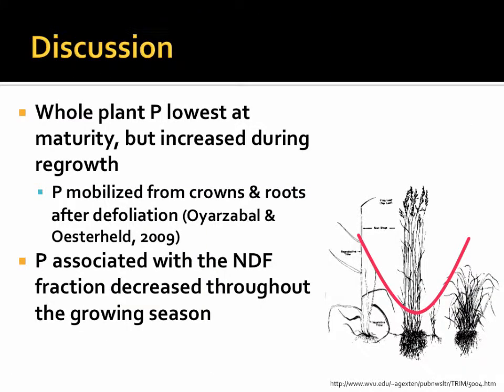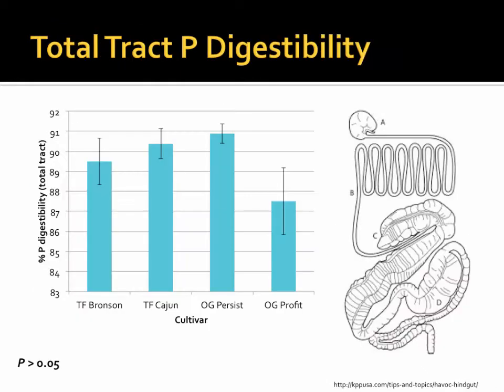So for discussion, we saw that whole plant phosphorus was high at early maturity, decreased at maturity, and then rebounded during the regrowth phase. A possible explanation for why we see this rebounding is that phosphorus can be mobilized from the crowns and roots of plants after defoliation to help support the new tissue growth. We also saw that phosphorus associated with the NDF fraction decreased throughout the growing season. However, because most of the phosphorus measured was located within the cell contents, we expected that phosphorus availability would be high for a grazing animal.